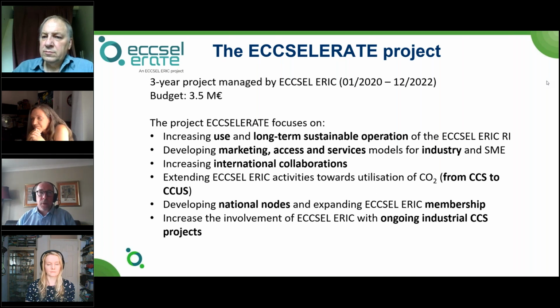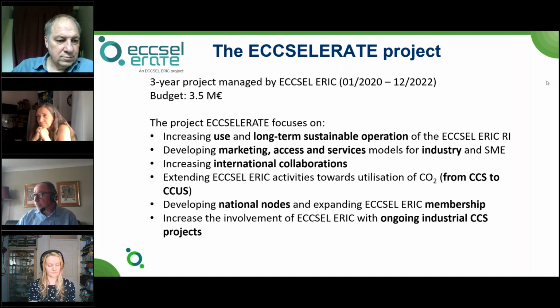And we're also exploring ways that we can expand our services to include utilization of CO₂ as well. We also want to encourage other member states to participate in ECCSEL, and we're having a number of conversations and discussions about that at the moment. And also we want to increase the involvement of industrial users of our facilities as well. And we've seen some successes in that area over the last couple of years.